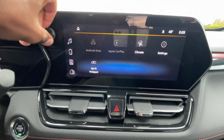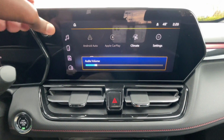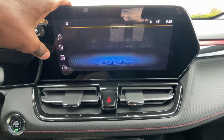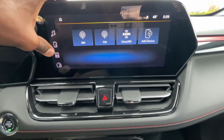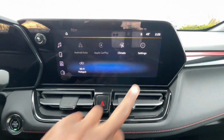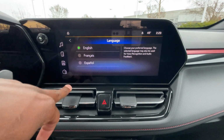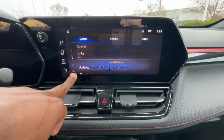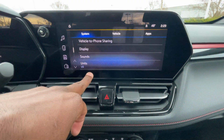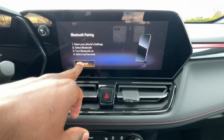Now to the radio, we do get an 11-inch screen, so we can mute, turn the volume up or down with this knob to the side. We get AM, FM, XM radio along with Bluetooth audio. And then we also have wireless Apple CarPlay, wireless Android Auto compatibility. Settings are in here, so you could change your language, and then also scroll down to units, you can change that. And then to connect your phone, go there, hit plus, walks you right through it.